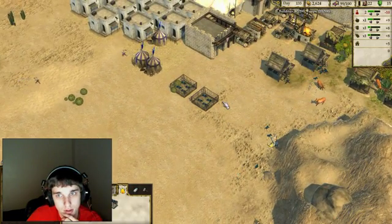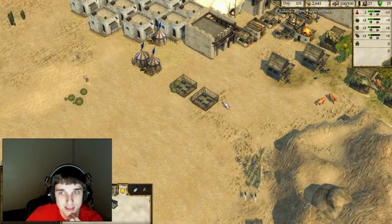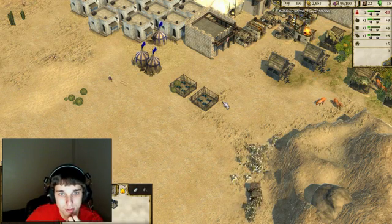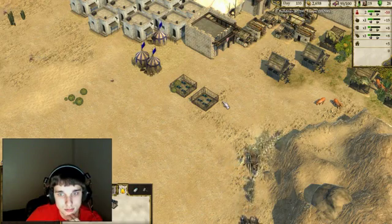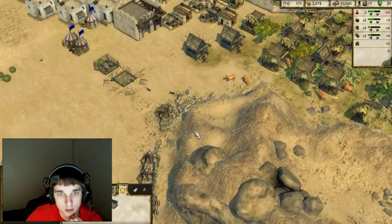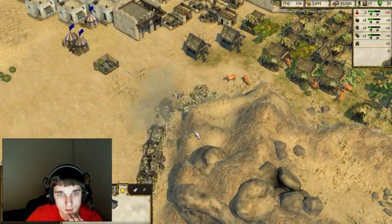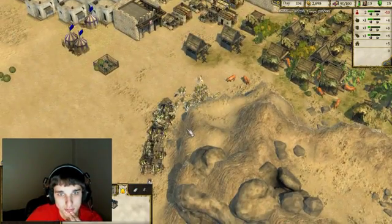What are they going after? Oh man, they go after my own people. That's not cool. I didn't know the war dog went after your own people. Go attack them, war dogs! Woohoo! Oh man, now I'm really in for it.